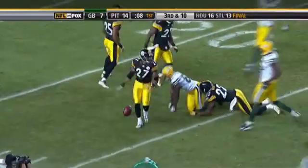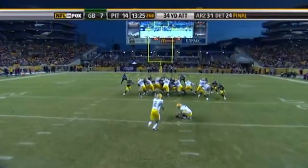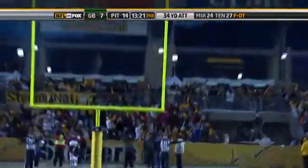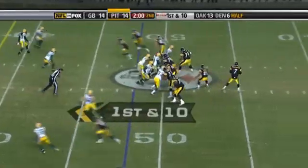Four plays later, it's time for Mason Crosby to try a 34-yard field goal, but things go a little crazy on Heinz Field in field goals. And that open end there. Seems he slipped a bit with the plant foot. 34 yards wide right. Mike McCarthy, Pittsburgh native, in the house. Gets no points. Tied at 14.